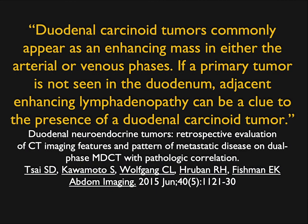We actually wrote an article, I forgot about this article, a couple of years ago, and here's just a few facts. Duodenal carcinoid tumors commonly appear as enhancing lesions in either arterial or venous phase, most commonly arterial. If a primary tumor is not seen in the duodenum, adjacent lymphadenopathy can be the clue to the presence of a duodenal carcinoid tumor, and in that case, the nodes are enhancing.